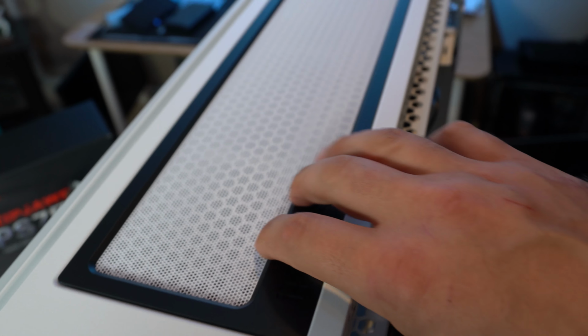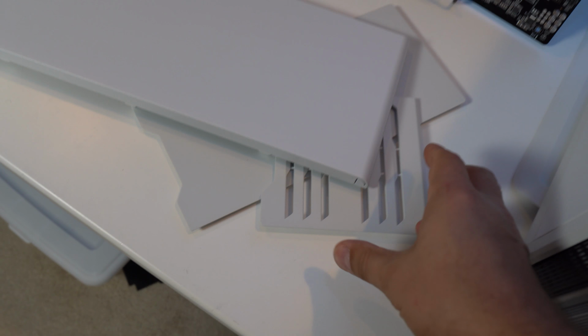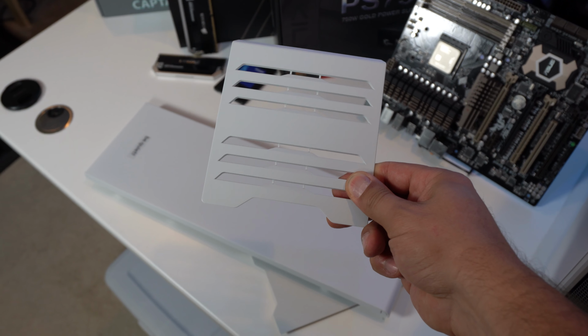The top also is interchangeable. You could use this dust filter. You could use nothing if you just want to have the best airflow, or it has these pieces that you could put on there for, again, a more silence focused build.